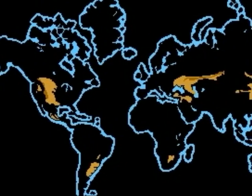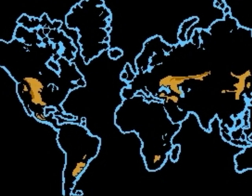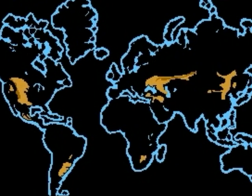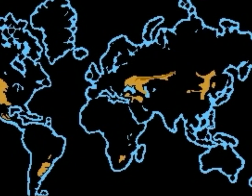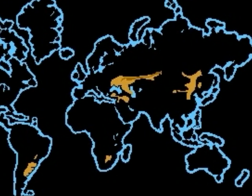The next biome we will talk about are the grasslands. Grasslands are found all over the globe, but mostly in the western United States and parts of Central Asia, but they can also be found in southern Africa and South America. The temperatures range from 20 degrees Fahrenheit in the winter to 70 degrees Fahrenheit in the summer. They get an average of about 10 to 30 inches of rain per year.